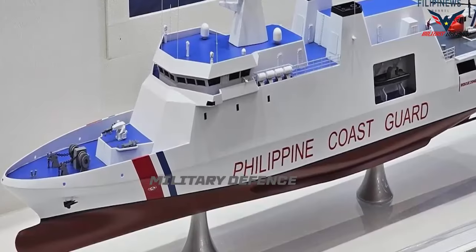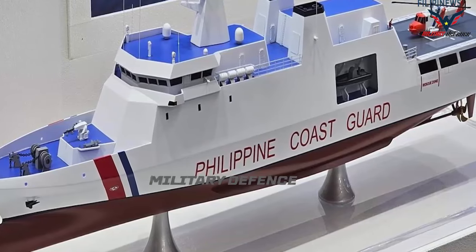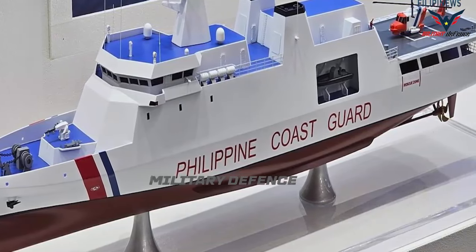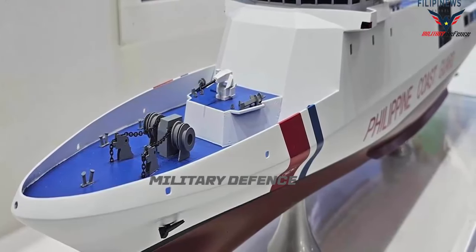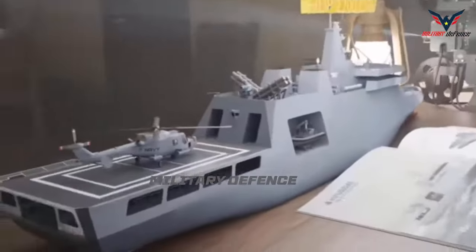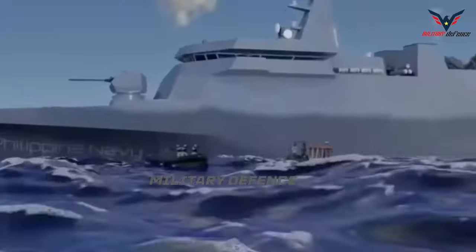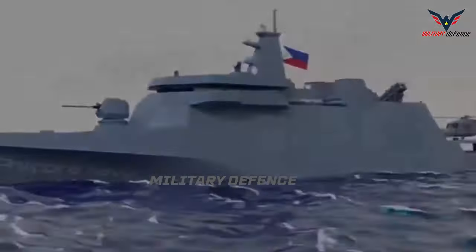While these photos may have been posted by other defense websites over the past few days, Max Defense Philippines is trying to get more information about the offering made by South Korean shipbuilder HD Hyundai Heavy Industries. During the recent ADAS 2024 Defense Expo in Manila, HDHHI showcased 5 ship designs for Coast Guard operations.